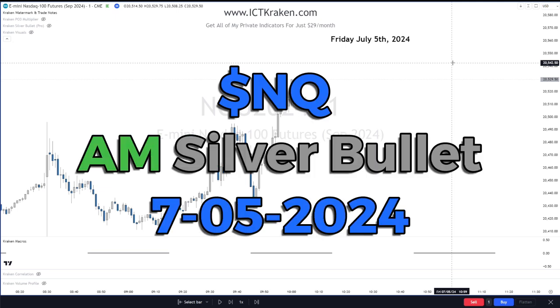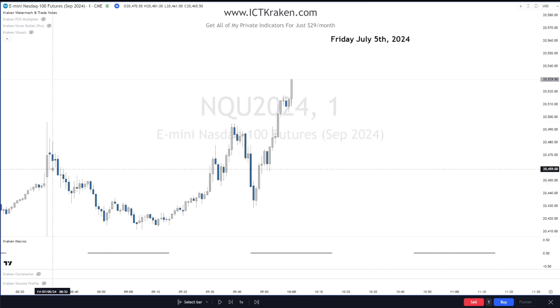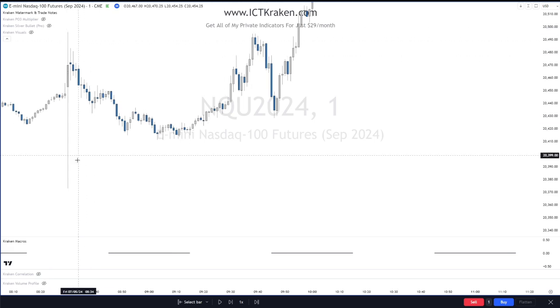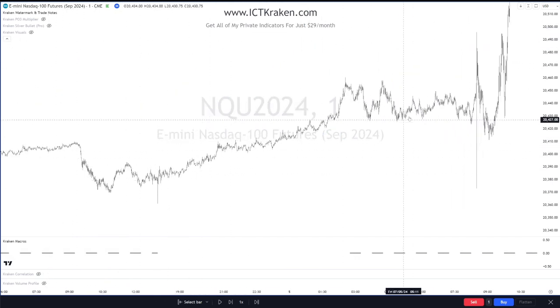Today I want to go over the AM Silver Bullet for Friday, July 5th. So we had high impact news here. I believe it was CPI. Not really, I don't remember. But look at this candle. It wiped out everybody, right? And we were at the high of the day so far. So it took out both sides, took out all this liquidity.